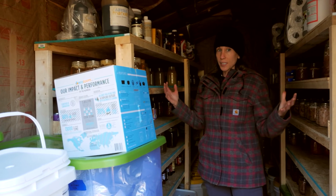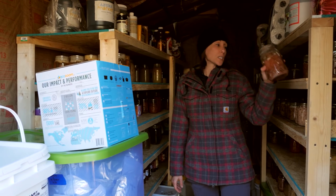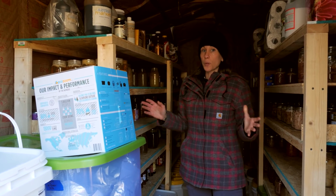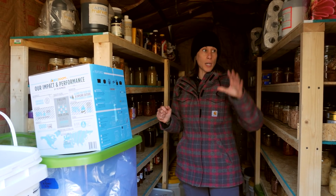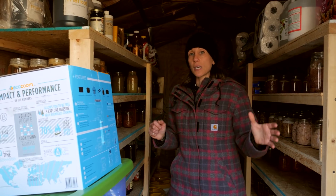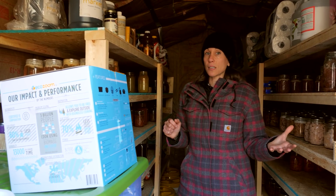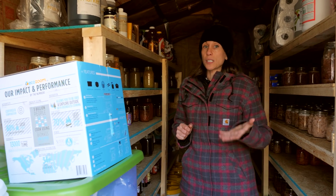Now, what is keeping this water from freezing? And in particular, like our canned goods, what's keeping them from freezing? Well, we had no issues with frost up until this point because we have the R13 insulation on the walls that we put up. And during the day, the temperatures were up around the 50s. A couple of days I got up in the 70s. And then at night it would get to freezing.